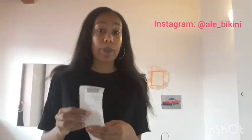I'm currently in my brother's room. So if you see anything like cars or weird stuff stuck on the wall, please keep in mind this is not my room. So yeah, it is a Primark in Italy. A lot of the items may have slight differences, but essentially it's the same thing.